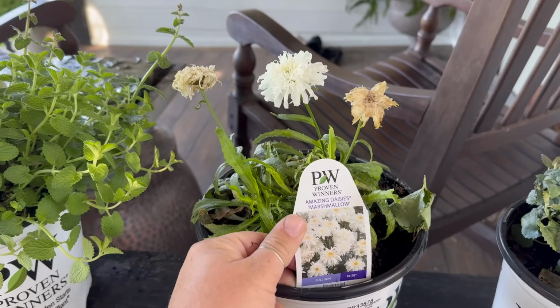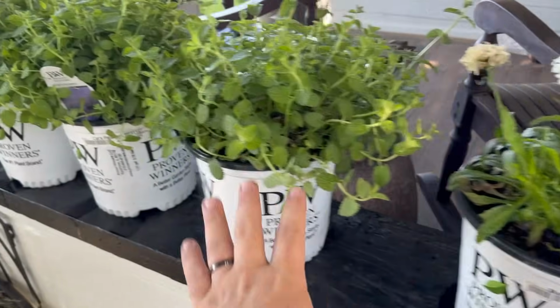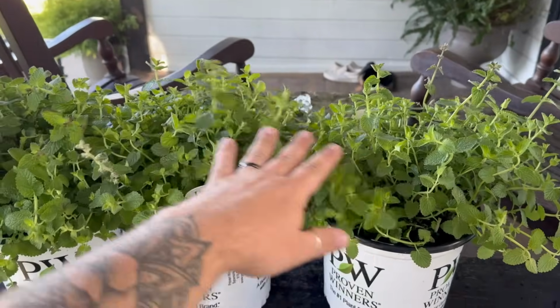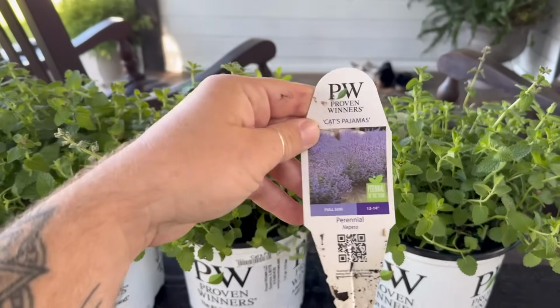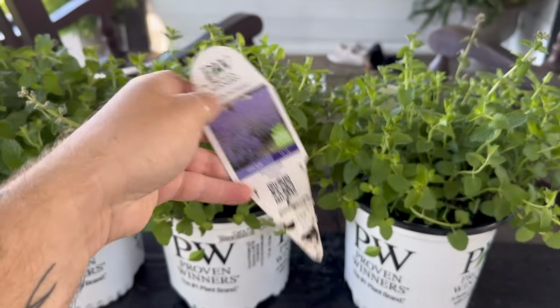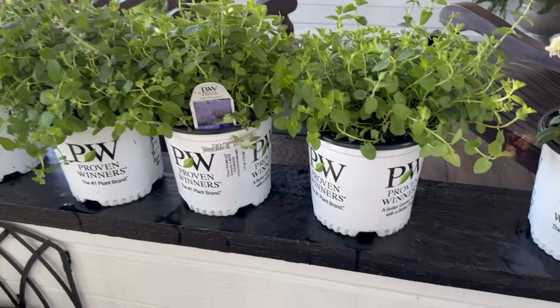This is the Amazing Daisy Marshmallow, and I saw this in Fort Bragg, and I loved this plant in Fort Bragg. And then I have 5 of the Cat's Pajamas Nepeta, and they're so cute. I love it, and then I love how full of blooms this is. So gorgeous, and this is the perennial of the year. So obviously we had to have 5 of those, and these plants are all much larger than I thought.